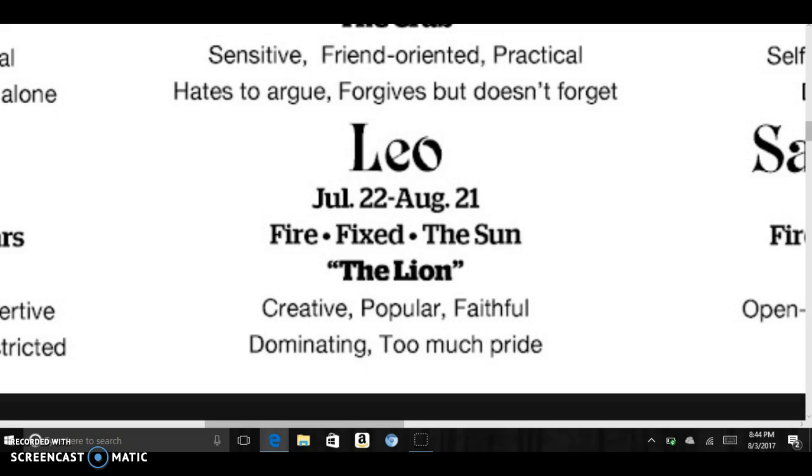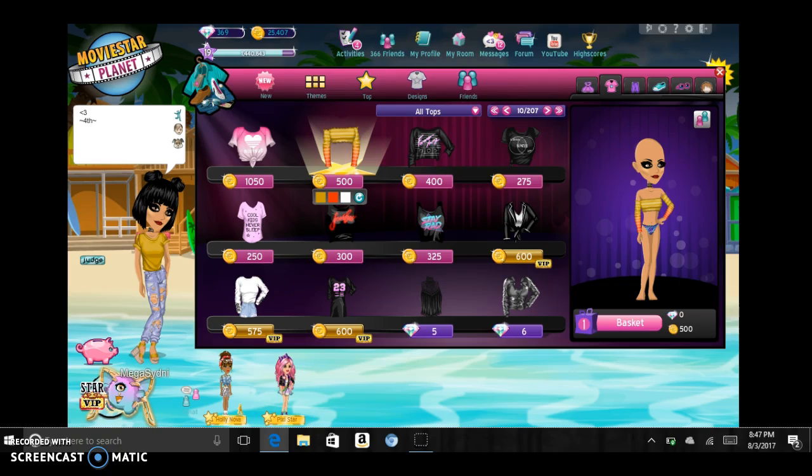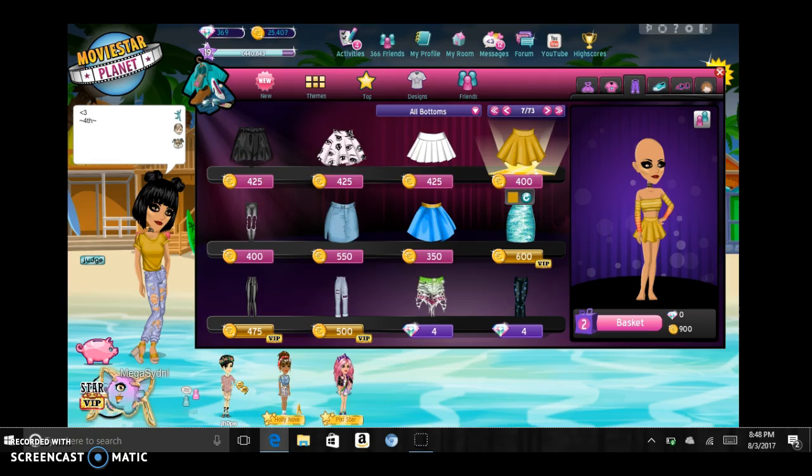Next is Leo. They're fire and the sun. They're the lion. They're creative, popular, faithful, dominating, and have too much pride. Now, Leos are lions in the sun, so I made the top yellow and orange to represent that. Also, I'm picking this because one of the traits is creative, and I find the shirt very creative. One of Leo's traits is dominating, and I feel like this skirt is very dominating. Like, it's one of the first things you look at, so I'm picking this, also sticking to the color scheme.